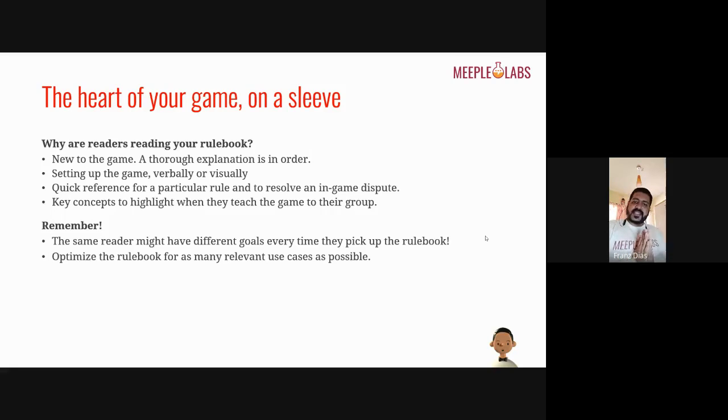And it's not just that each of these points caters to a different kind of reader. It could be the same reader of these rules that uses these points in this context at different points in time. So it could be the same person who's trying to understand the game, the same person who's later down the line trying to find a quick reference, and the same person who's also trying to resolve an in-game dispute or even explain it to the rest of the family. So it could be different use cases but the same kind of user, rather, that would be looking at resolving for each of these cases.